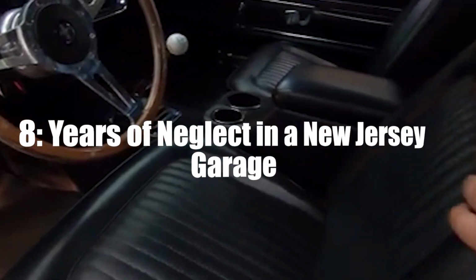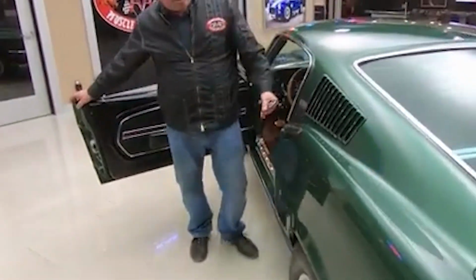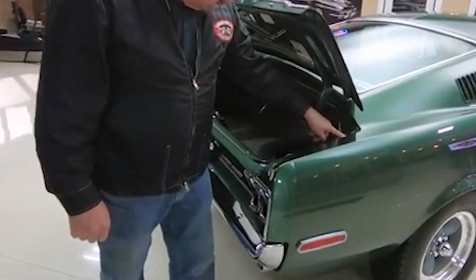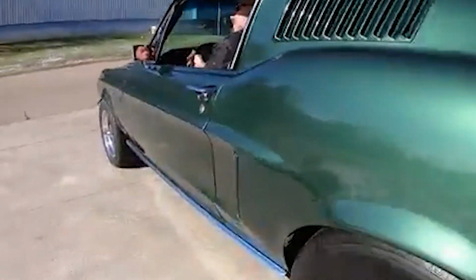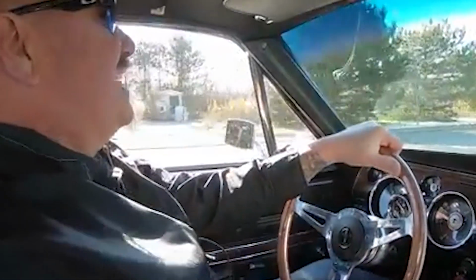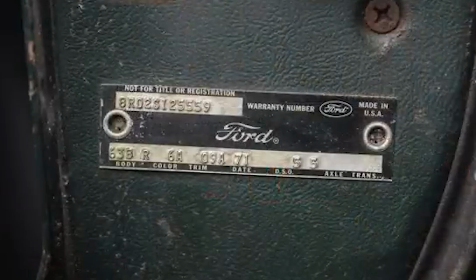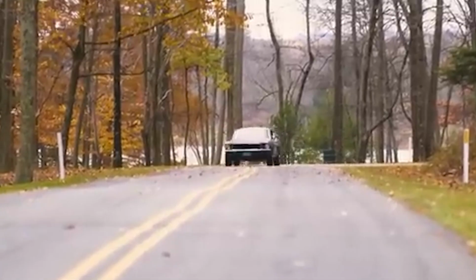Years of neglect in a New Jersey garage. Before it became a multi-million-dollar icon, the Bullitt Mustang spent decades languishing in obscurity. After Robert Kiernan bought it in 1974, he drove it as a family car. His wife even used it for commuting to her teaching job. By the early 1980s, the clutch failed, and the car was parked in their garage, and there it sat for nearly 40 years. Dust collected, rust spread, and tires deflated.